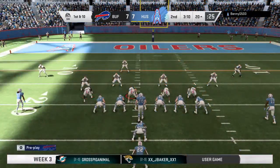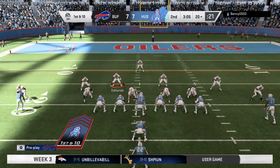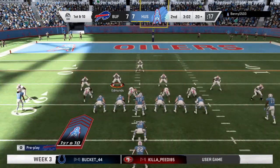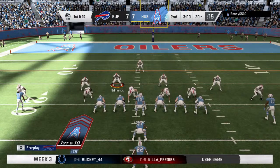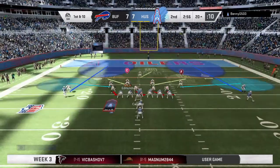Here we go. 18 Gators. Let's go, D. Tighten up. Check 50. Check nickel. You go tight. You got tight right there. 61. Matchbox lights.